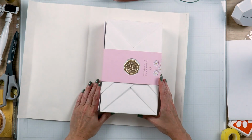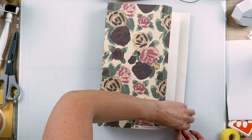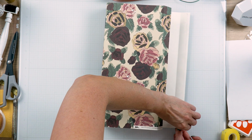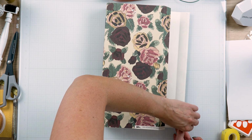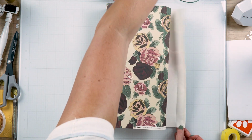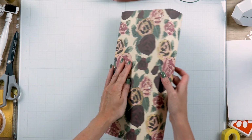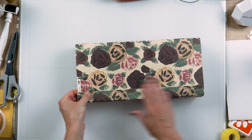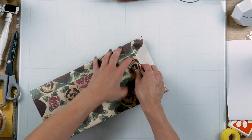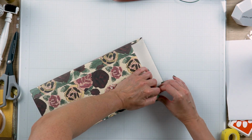So I'm just measuring where to position my gift, and once I'm happy, I'm going to remove this liner, like the backing from my double-sided tape. Does not want to release, being stubborn. Okay, so remove that, and I'm just going to flip the box, and now I have this done. So then going to fold, continue folding, until I finish wrapping my box.